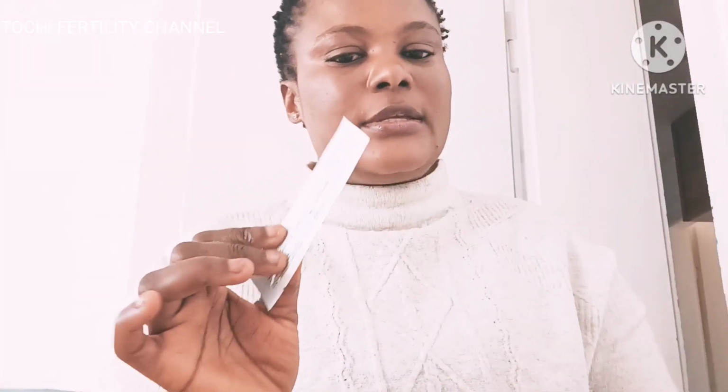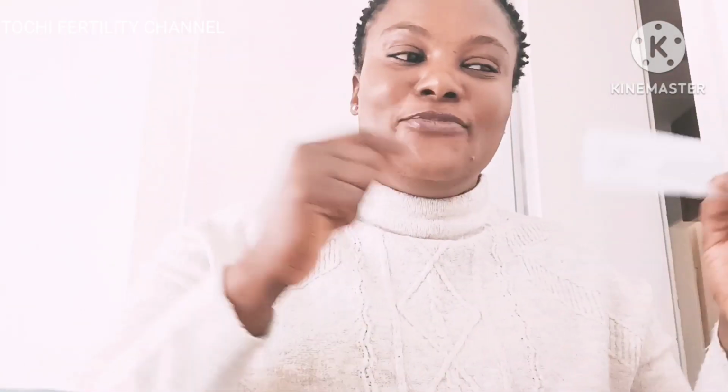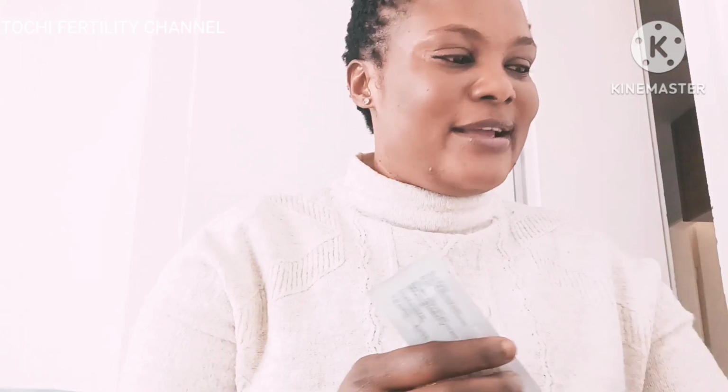This is how it looks like. If you want to do this, please use your 9 o'clock to 10 o'clock urine. And besides, this test I'm doing right now, I am not ovulating because I am on a pill. I just put it to bed. I just wanted to demonstrate it. It might not be positive because I am not ovulating. Get me?